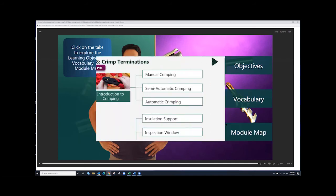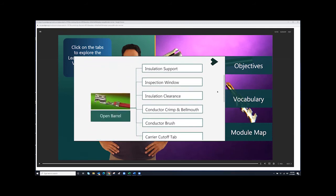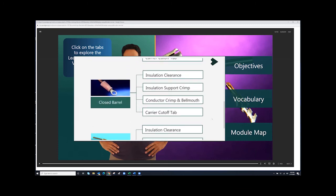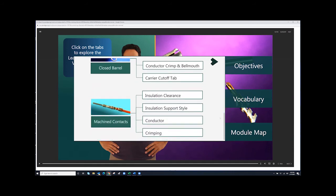And then the module map. This can be downloaded as a PDF, and it gives you an overview. This is good for instructors as well, in conjunction with the instructor guide, to show what is encompassed and what we mean when we say closed barrel. Okay, we're going to talk about these topics, right? And we're going to talk about these topics when it comes to machine contacts.